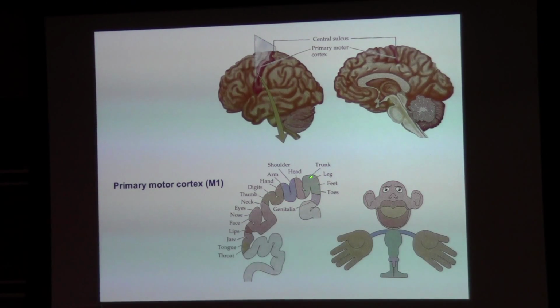Yeah, it's here. Probably much bigger in females than in males. But we just don't know.